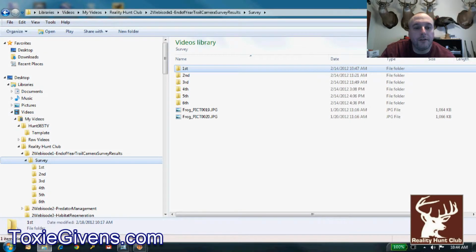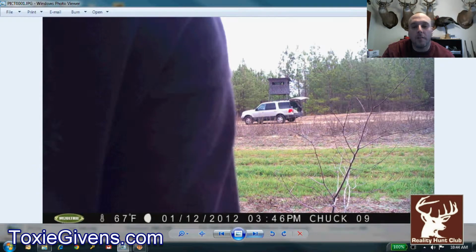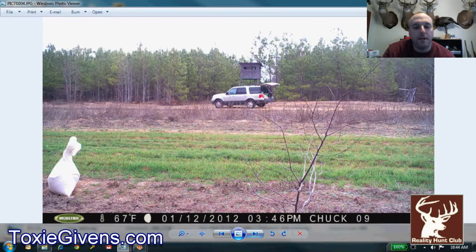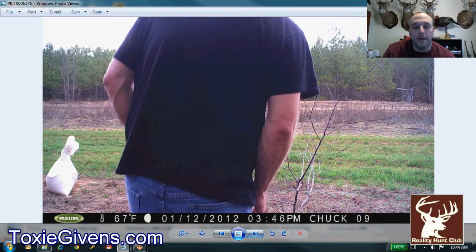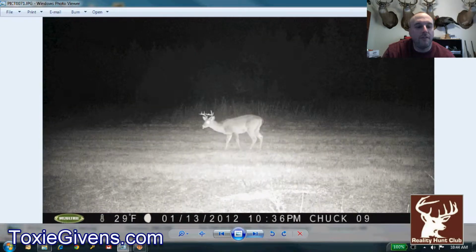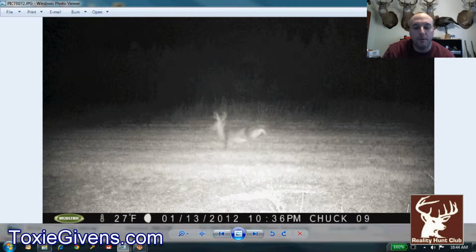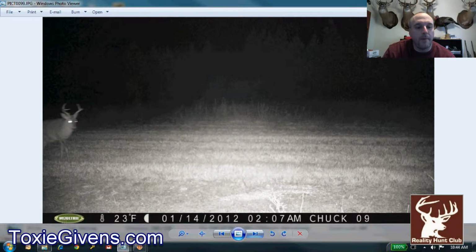Alright, let's go here. This is our first folder. Alright, the trail camera actually caught photos of me putting out the corn for the survey that we ran. Don't I look enthused? Didn't take long, and this nice 2.5-year-old buck found it. Found the corn. As you can see, something got him spooked and he was really getting out of there. And here he comes back.